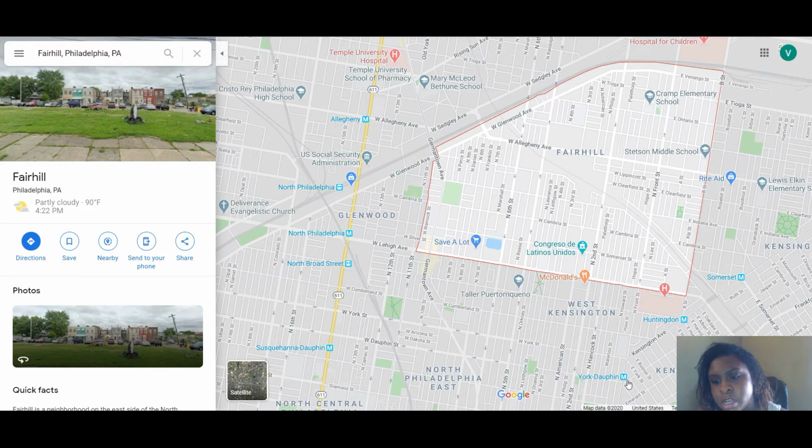Not too far in Kensington, in West Kensington, you have York and Dolphin. That is the Market Frankford line, whereas right here is the Broad Street line. Obviously, it's called the Broad Street line because it goes down Broad Street. The train only runs up and down Broad Street all day long. It does deviate a little bit, but that's more into the city. When you get more into Center City, it deviates onto North 8th Street, but even then, that's like 2 stops. It doesn't really deviate that far. But anyway, back to Fairhill.